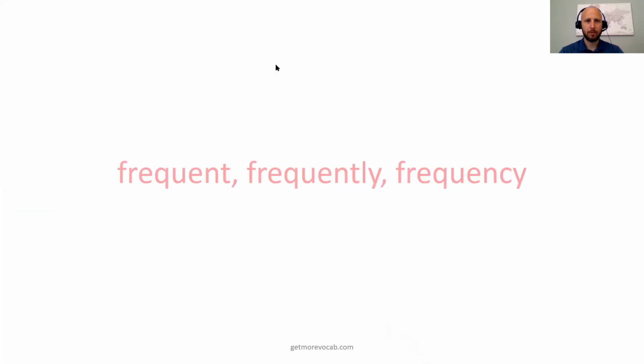All right, the next couple of words, basically what we have is some E's that people, for whatever reason, want to pronounce as short E's, but they're really long E's, right? So this is frequent, frequently, frequency. So I don't know, I frequently take walks in my neighborhood, for example, or frequently, I don't know, watch football on TV.